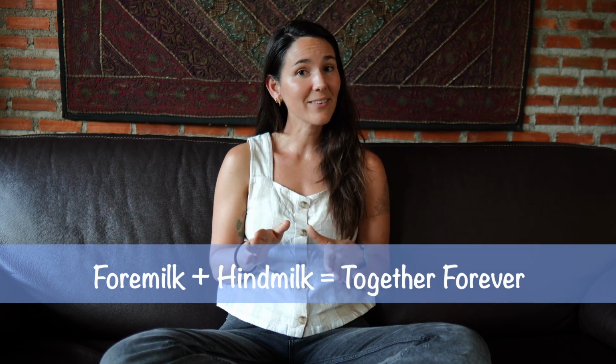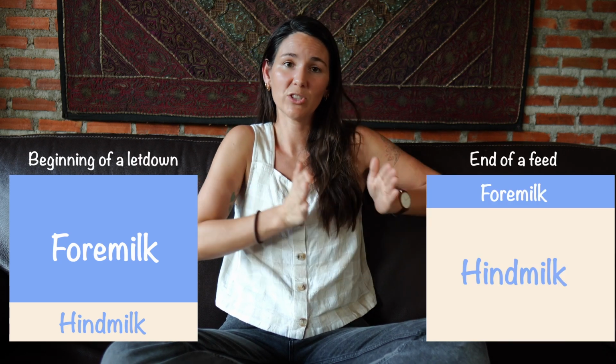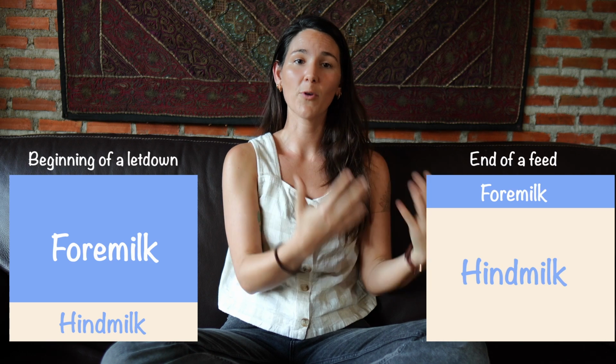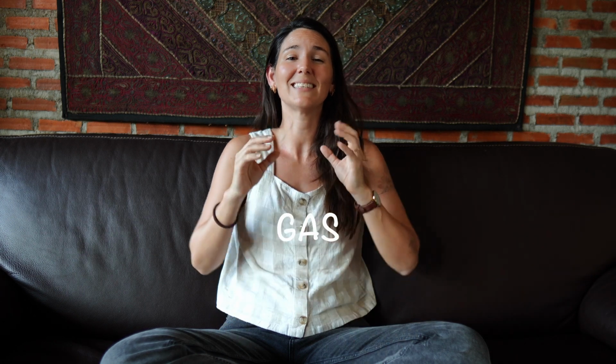But at the beginning of a letdown or a feed, that milk is much higher in foremilk. If we are quickly switching sides, we are giving our baby more foremilk. Why could this be a problem? Gas. It causes gas pains because our stomachs need the hind milk to digest the lactose that's in the foremilk. So if your baby is screaming and crying in pain, it could be because of this.